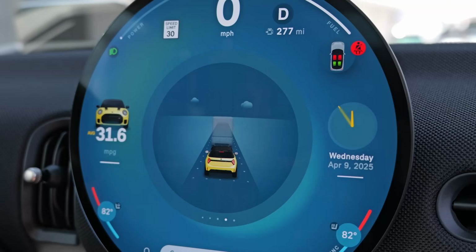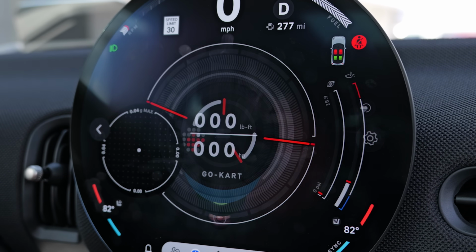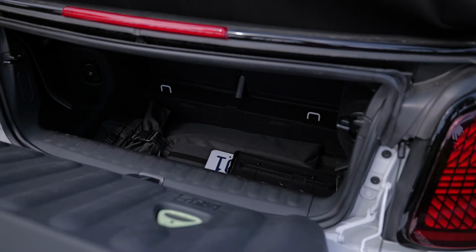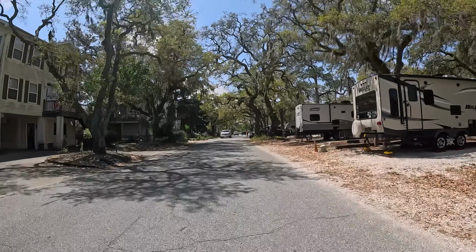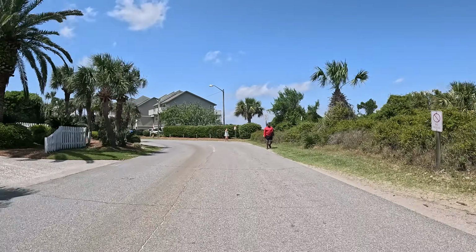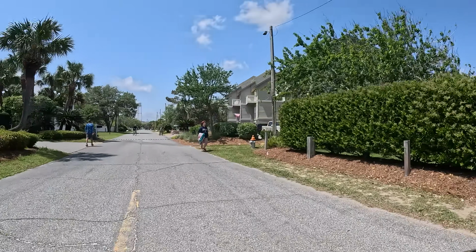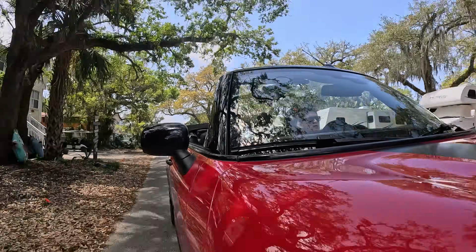And you can also put this in a go-kart drive mode by flicking up on the experiences toggle, which honestly in the normal core drive mode, it already feels like that. So bumping that up a few more notches is not a terrible thing if you are on the right pavement and the right circumstances. Out here on Tybee Island and all around Savannah, Georgia, the driving is not exactly curvy. There's a lot of straight roads, a lot of just hard right turns, nothing exactly worth pushing this car through, but based on the driving I've been doing, I've really enjoyed just the entire experience.